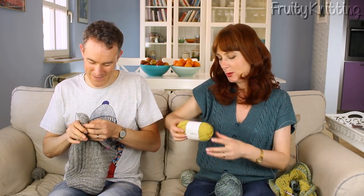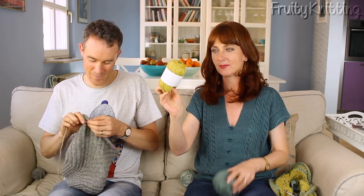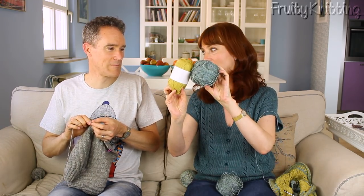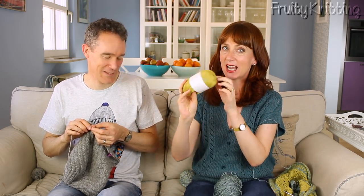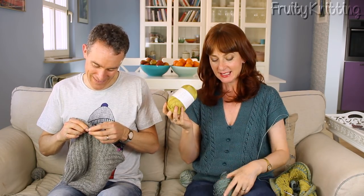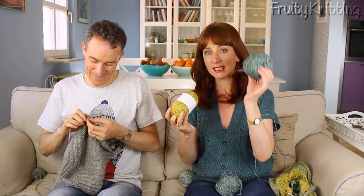And I bought this skein of yarn. It's Sandnes Garn. It's Alpaca Silk Blend. I love the colour combination. But I'm actually breaking all the rules here because... You're breaking all the rules, though. This is the point. This has got no wool in it. It's alpaca and silk. And this has got a lot of... Well, it's mainly merino with a little bit of cashmere and a little bit of nylon.